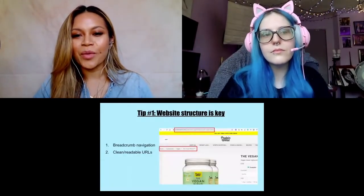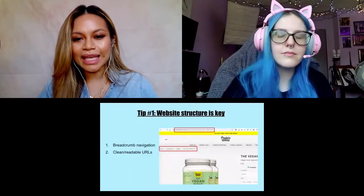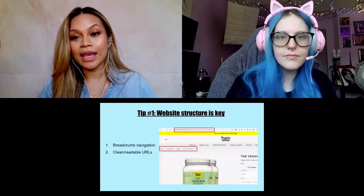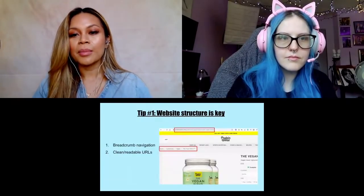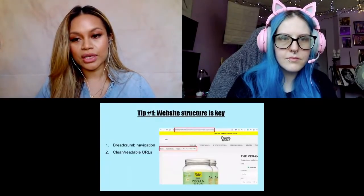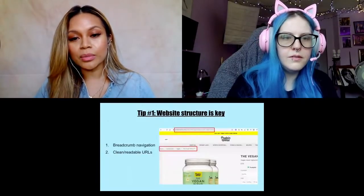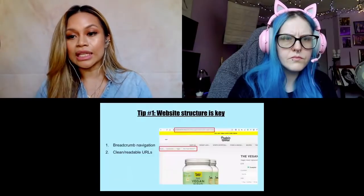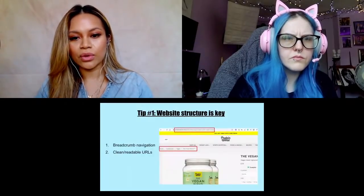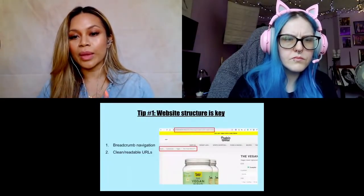All right, tip number 1, website structure is key. Having a properly structured website can be the difference between not only ranking on the search results, but also increasing the chance of a purchase. There's lots of opportunities to improve your website structure, but we're going to start with a simple navigation and clean URLs for your Shopify store.